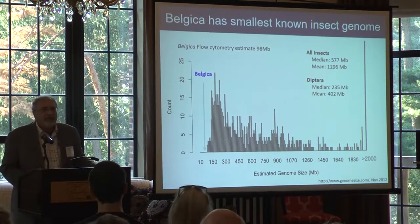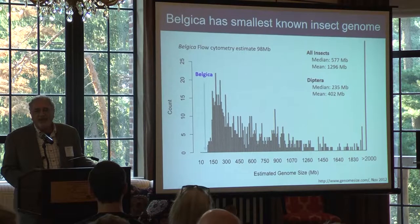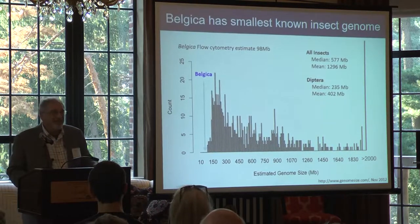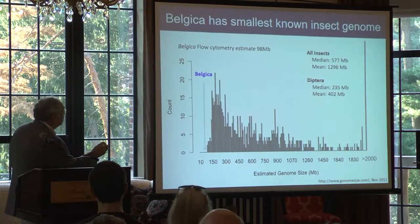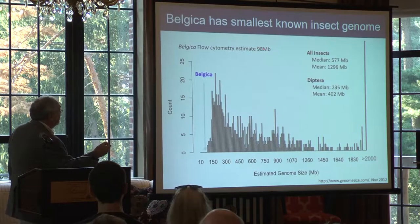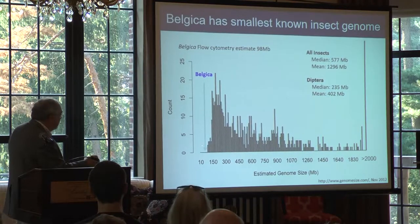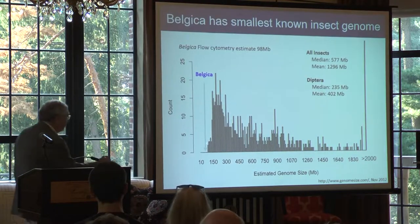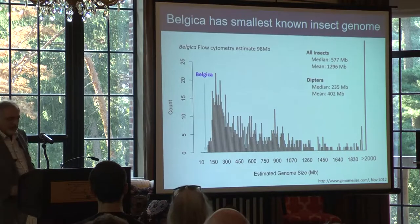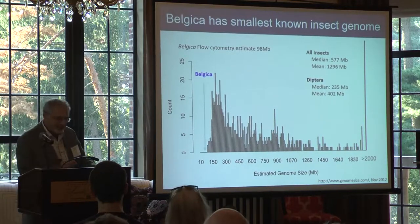We didn't set out to find the smallest insect genome, it just happened to be there. In fact, this is the first genome that we sequenced, and I figured we just don't know what we're doing, we missed something here. But we verified it using another technique, flow cytometry, an independent mechanism, which again estimated the size to be about 98 megabases. So here's Belgica, and here are the wide range of other insect genomes, and at this point, it still is the smallest genome that is yet known.